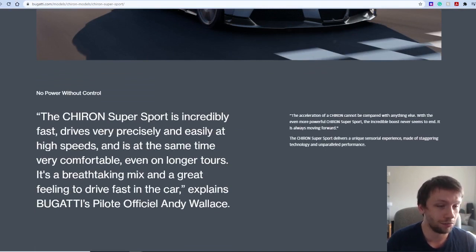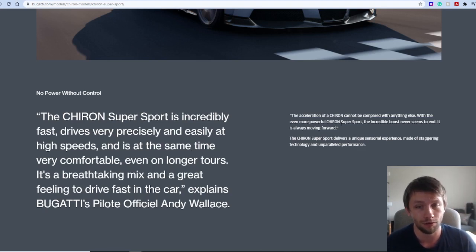The Chiron Super Sport is incredibly fast, drives very precisely and easily at high speeds. Of course, it's a Bugatti, and is at the same time very comfortable, which is the advantage over other hypercars, hyper sports cars, etc. In that very small market, and is at the same time very comfortable, even on longer tours. It's a breathtaking mix, and a great feeling to drive fast in that car, explains Bugatti's Pilot official Andy Wallace, who is very well known in the automotive world.